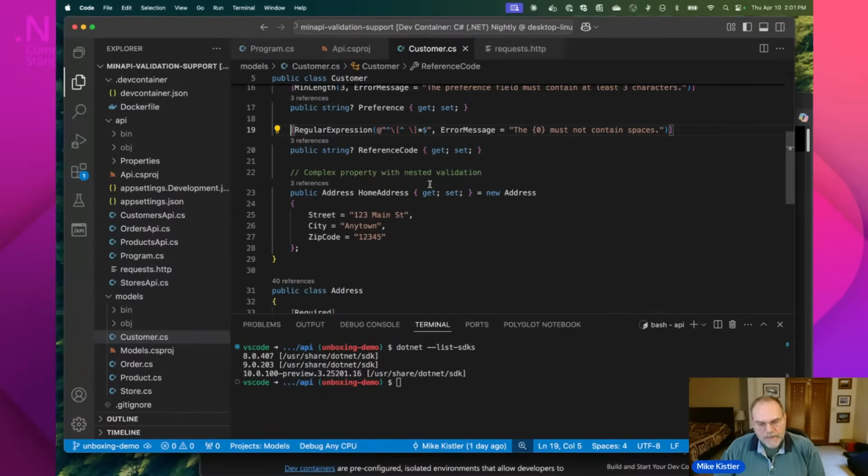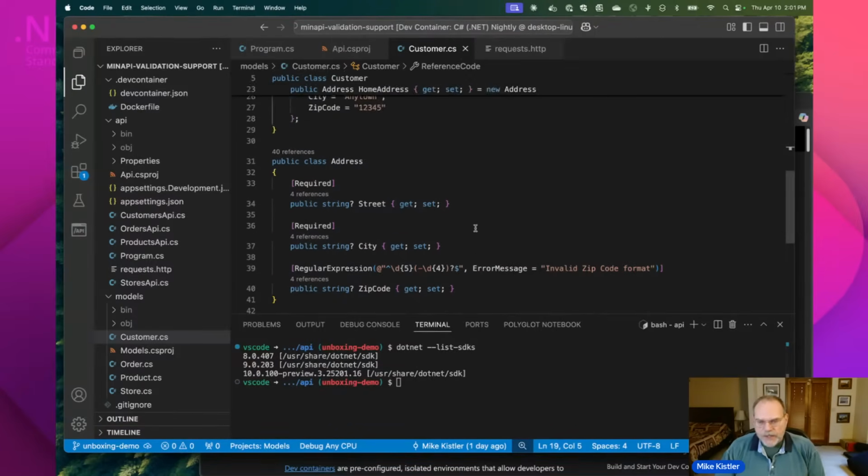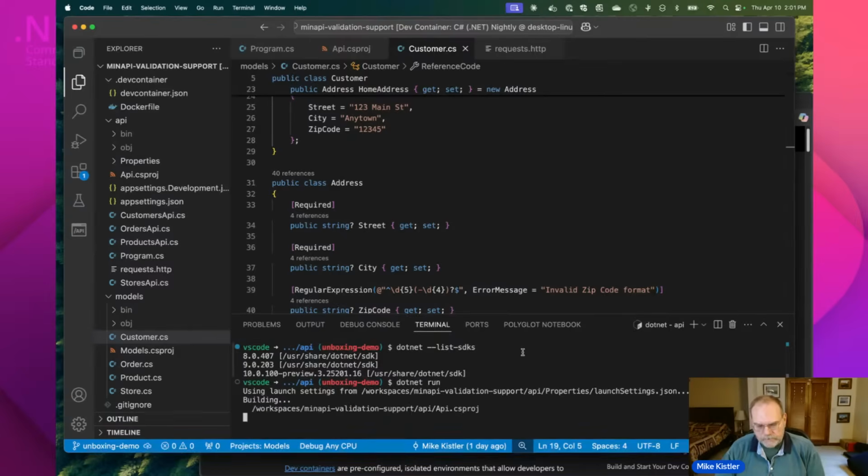Okay, and then here I have a nested property in here, this home address, and it has validations on it. Okay, we have a regular expression down here on the zip code. This will also get picked up and run by the validation engine. So now I'm just going to show you how that all works. So I'm going to start my app, .NET Run.